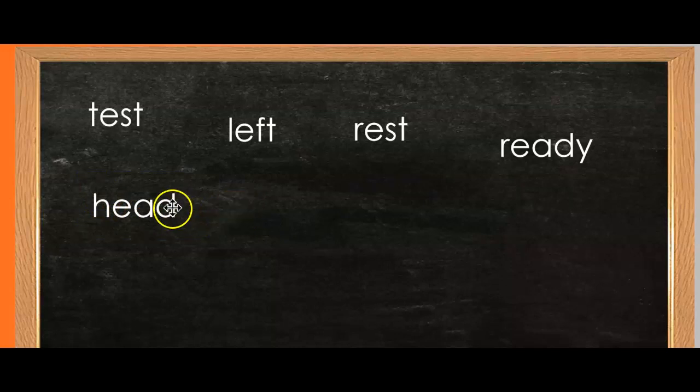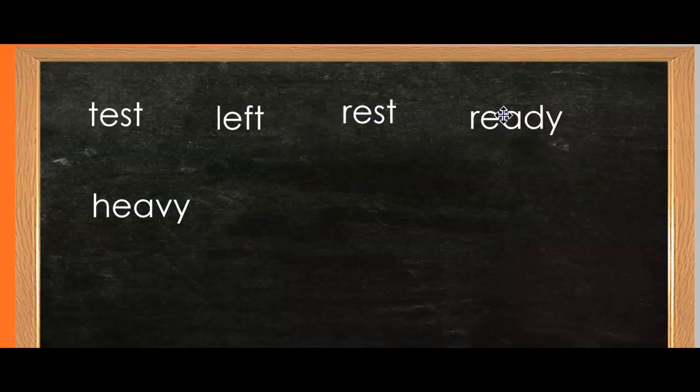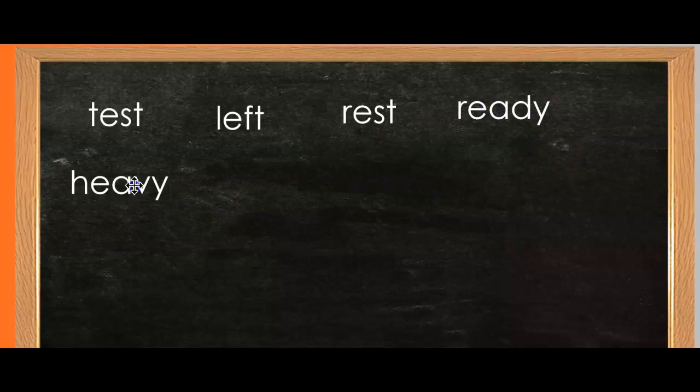Now can you change the word head into the word heavy? The book was very heavy. That's right, take off the ending and add V-Y. And now we have heavy. Boys and girls, you'll have to remember words with the eh sound to know if the sound is spelled single E or EA. This is what you'll have to practice and remember.